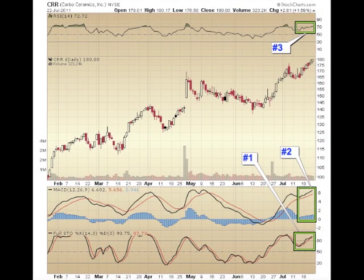And on the chart of Carbo Ceramics, down below, point number 1, the stochastics are still continuing higher. They look pretty strong. Gave this one a green mark. Above that, point number 2, MACDs are lifting higher, and the histogram bars are on the rise. We gave this one a green mark. And up top, relative strength index is trending higher too, so we gave this one a green mark.